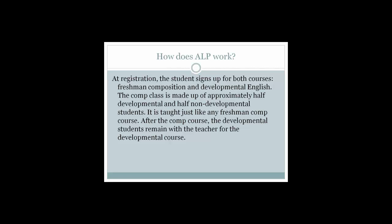Now, regarding the students who are not developmental, it could be that they had been in the past. It may have been that they took Developmental English as a standalone course and passed it, and then were able to go ahead and sign up for their freshman composition course. So you can see that there is quite a mixture of different student levels in that course. Okay? And so that's how the English 111, in my case, the freshman composition course, is made up. Now let's talk about what happens in that freshman comp course.